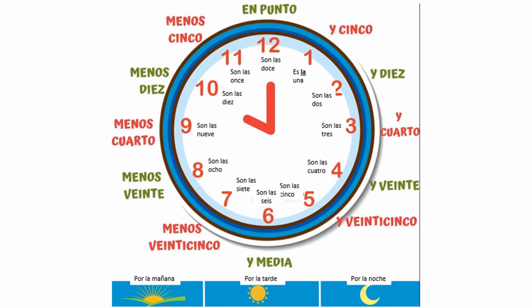So let's go around the edge of the clock and practice saying the minutes. So on the dot is en punto. That's at the top of the clock. So everybody try this. En punto. Y 5. Y 10. Y cuarto. Y 20. Y 25. Y media. So that's 1/2. Y media.